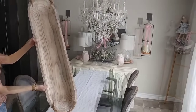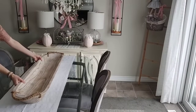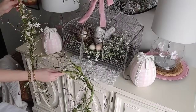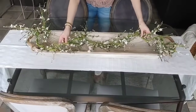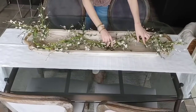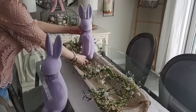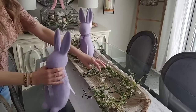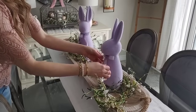I have this huge dough bowl. I wanted to hold it up so you could see how huge it is. It is massive. I got this from Jillian's, kind of a boutique store not far from where I live. I knew that I wanted to fill this with eggs and a garland. So I'm using another garland, the same one that I used in the bird cage. I had two of them, so just to tie the color scheme together, I'm going to use it again. And then I'm going to layer in these adorable bunnies that I got from Michaels.